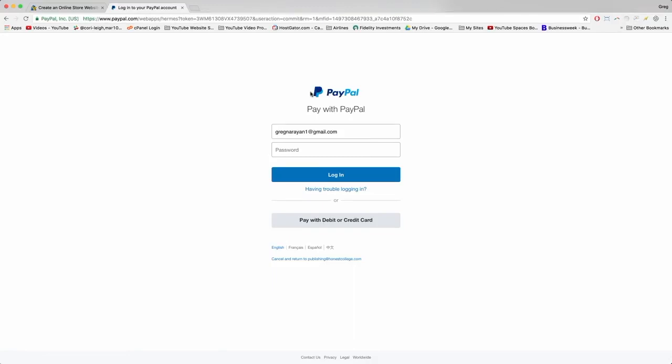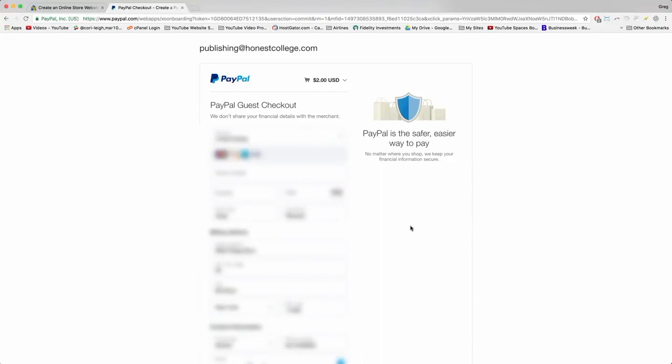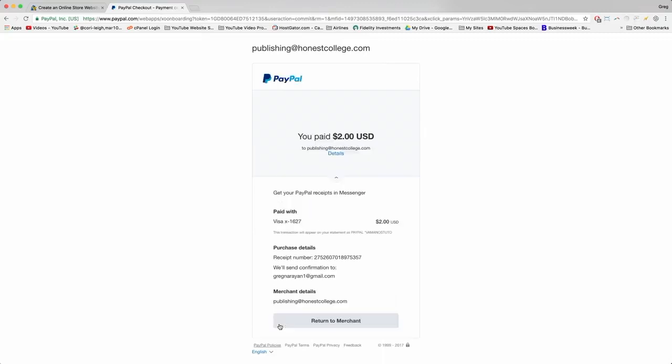Now your customer can either log in to PayPal and pay with a PayPal balance, or they can choose pay with debit or credit card, which is more common. Now your customer can fill in their debit or credit card information, which I'll just blur out so none of you decide to go on a shopping spree. And then at the bottom, your customer can just click pay now. Processing. And voila, we've just paid $2 to our online store. In other words, you made money.